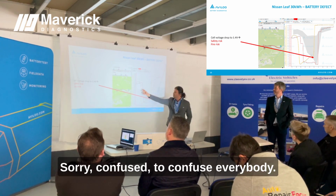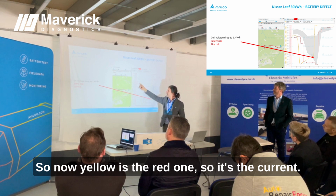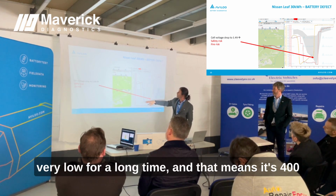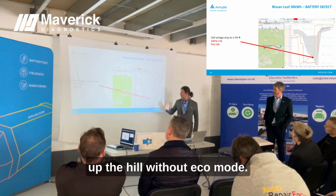To confuse everybody, we changed the colors of the current and of the voltage, because this was the old color. So now yellow is the red one, so it's the current. But what you can see here is the yellow current is very high for a long time, and that means it's 400 amps, so it's full throttle for 20 seconds or so. And that's what I did, climbing up the hill without eco mode.